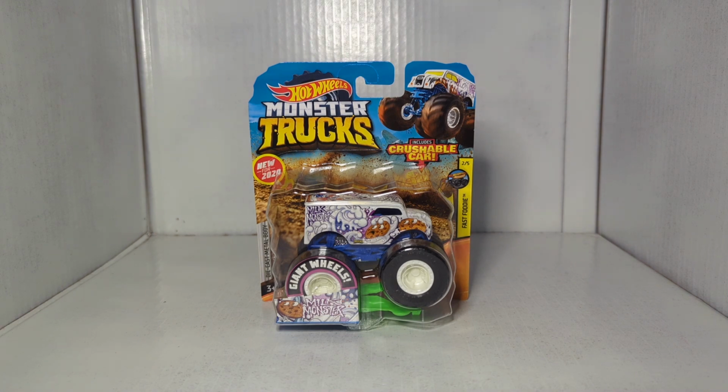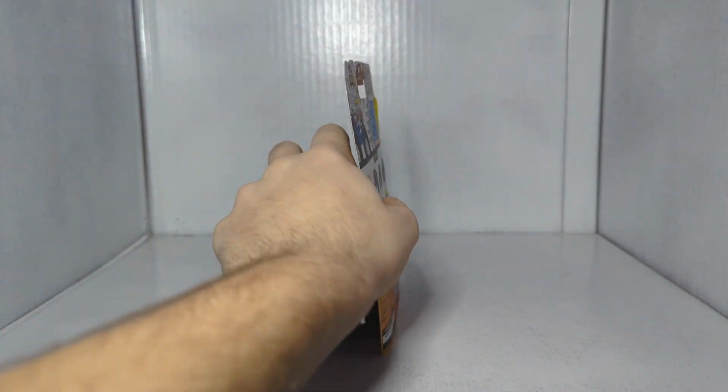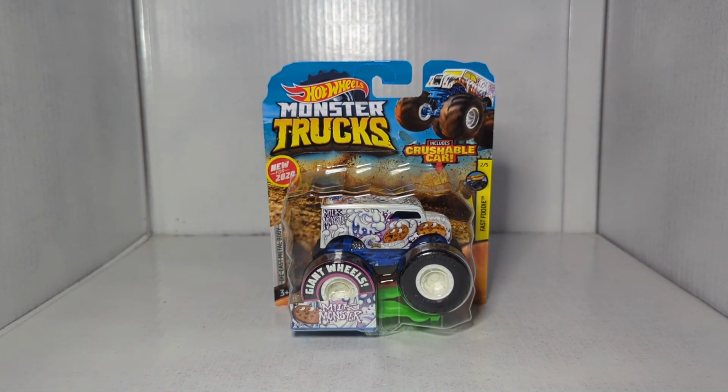Yeah, so basically how I'm going to do Hot Wheels Monster Trucks now is I'm going to do them the same way I do Spin Master. I could show you guys the back of the package and talk about all the different details back here, like the name, the truck type, the motivation, and the crash attack and all that, but I'm not even going to do that anymore, because that is just so boring.